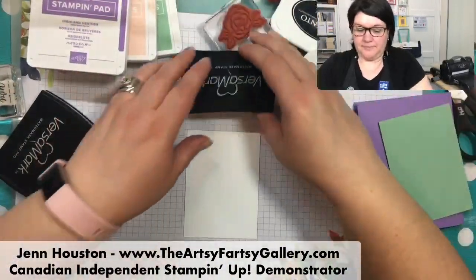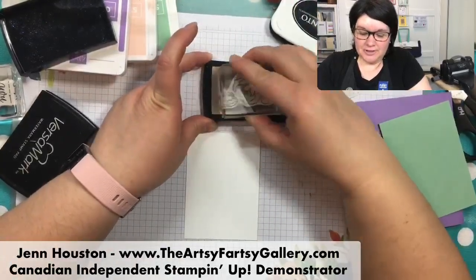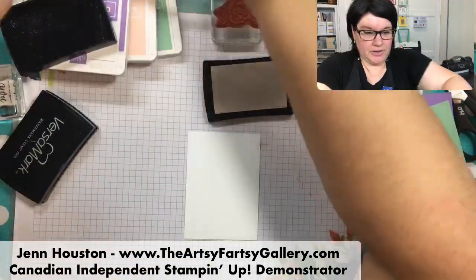Okay, Versamark. First, Versamark is that clear ink that's really, really sticky. Oh, almost forgot. Where's that embossing buddy over here?